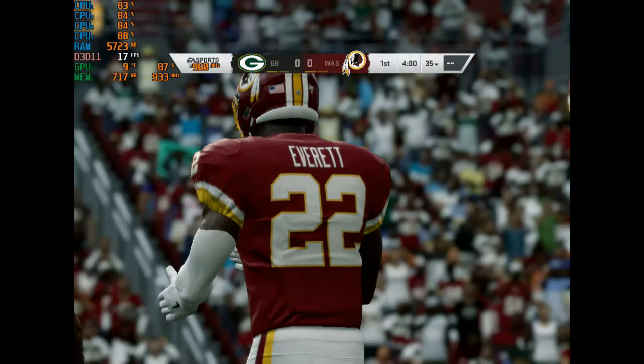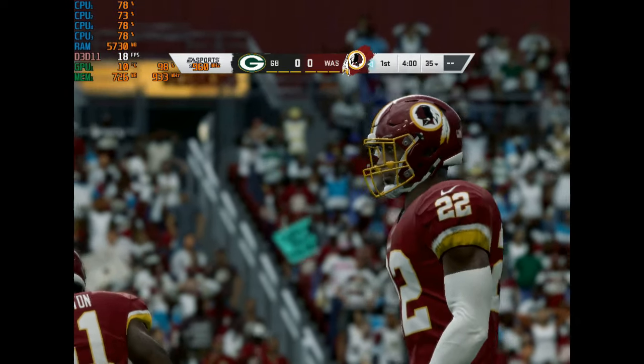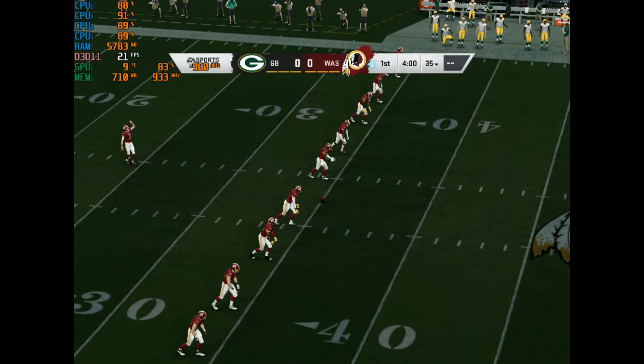Coach, on the eastern edge of the D.C. metro area in Landover, Maryland. That's where we are situated at FedEx Field. Today, we've got a good NFC matchup on tap between the Green Bay Packers and the Washington Redskins.